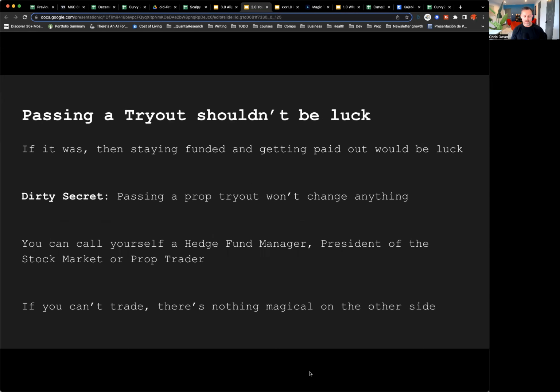So the first thing about this whole prop trading business is passing a tryout shouldn't be luck. If you've lucked your way into passing a tryout, it wasn't predictable, repeatable skill. It was, I just had a big day and I caught it and boom, it was luck. And the thing is, now you're going to have to rely on luck for staying funded, not breaking a rule, not losing money, and then getting paid out. So you're relying on luck all along the way to solve that problem for you, right? But passing a prop tryout won't change anything. You still have to have the skill, right? You can call yourself a hedge fund manager, the president of the stock market, or a prop trader. If you can't trade, there's nothing magical on the other side if you do pass a prop tryout. So we need to turn it from luck into skill.